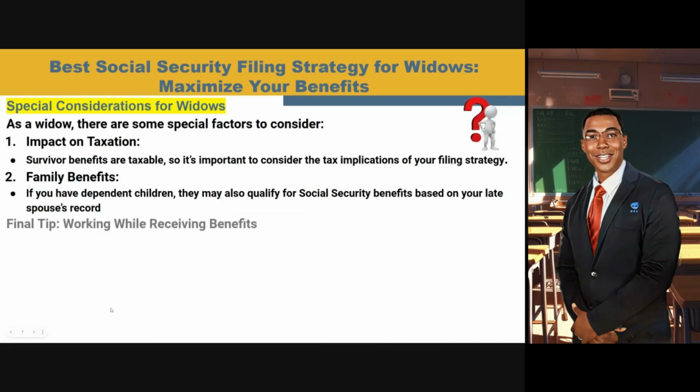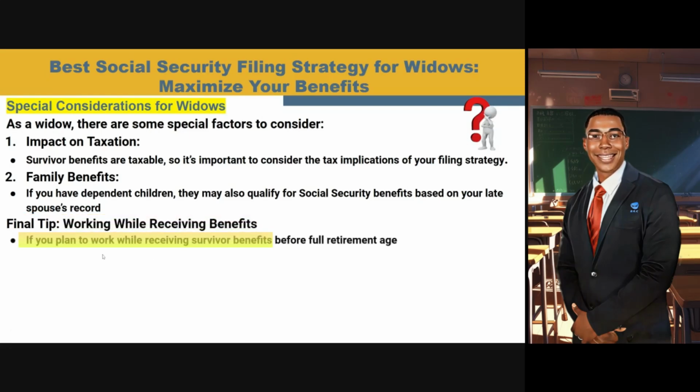Now, as I mentioned to you, I wanted to leave you with one final tip. If you are working, or if you're going to be working while receiving your surviving spousal benefits, and you're under your full retirement age, you do have to really understand that those survivor benefits would also fall under the Social Security earnings test.